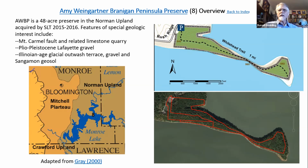So Amy Weingartner, AWBP for short, is an 8-acre preserve in the Norman Upland. It has a number of features of special geologic interest: the Mount Carmel Fault and a related limestone quarry, the Plio-Pleistocene Lafayette gravel, an Illinoisan-age glacial outwash terrace and gravel, and a Sangamon geosol.